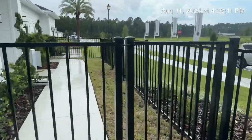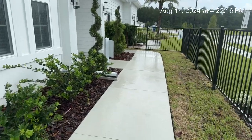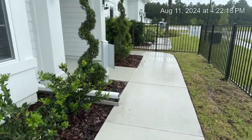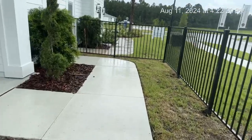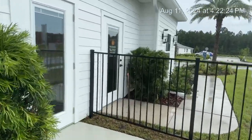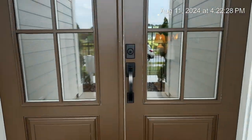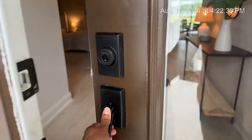Okay, let's go on to the next property over here. This one we're going to is going to be the Avalon. This is the Avalon model by D.R. Horton.